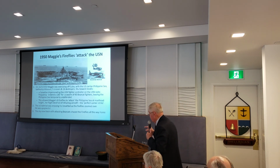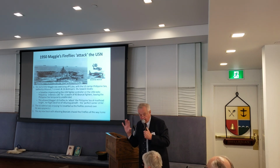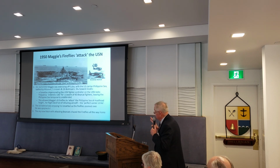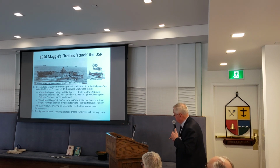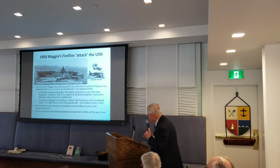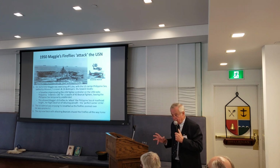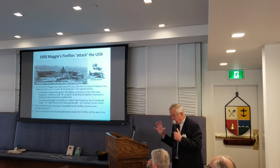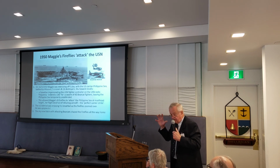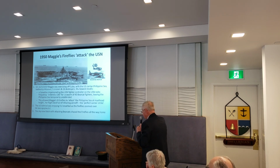And it was at that moment that Maggie's total of eight Fireflies streaked over the flight deck. That's a Photoshop version of a photograph of Philippine Sea and some of her destroyers, and you can see the flight deck is crowded with aircraft. They're all being refueled. This is like a replay of the Battle of Midway. It's beautiful. Okay? Your aircraft being refueled, and there's a strike of aircraft right over their heads. The American admiral was enjoying his breakfast just at that moment.